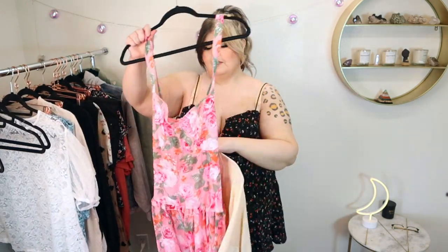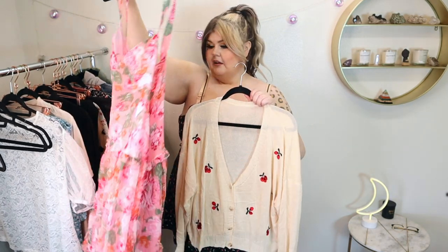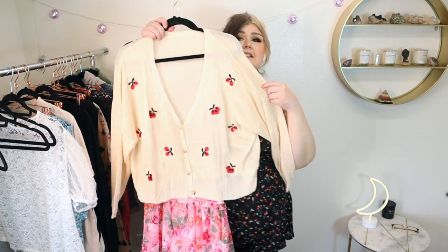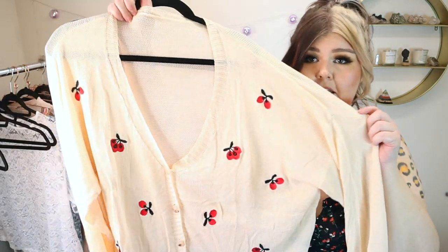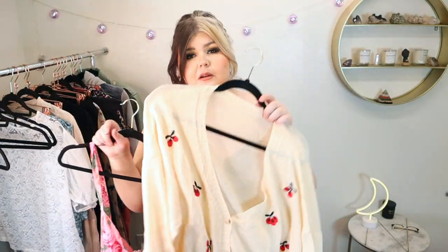Next we have these two things. Again, slightly worried about this dress because there is no stretch, but we are going to give it a go and see how it goes. I had to. And you guys, this cardigan is to die for. It's nice and lightweight. It's got these little cherries on it. I am obsessed. I thought I would pair these together. I feel like this could go with so many things. I just wanted more of a neutral cardigan, but I did love the little cherry aspect.